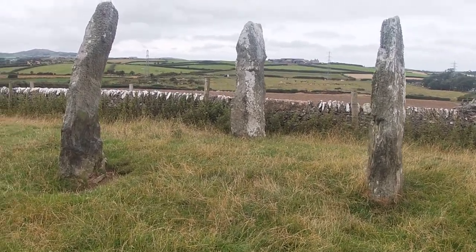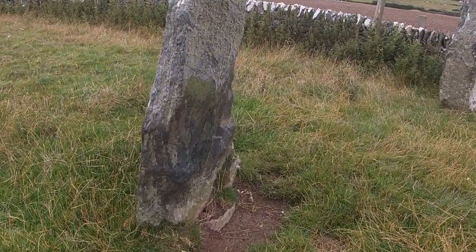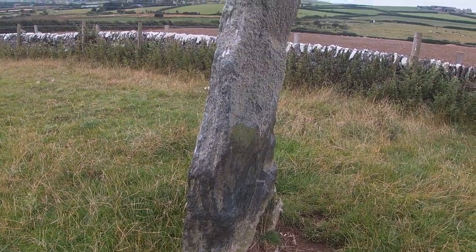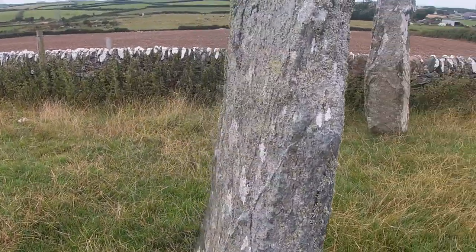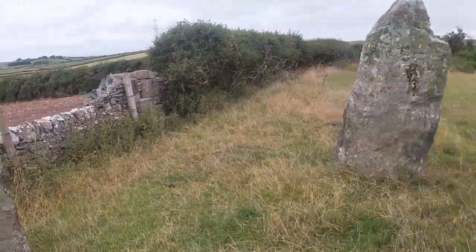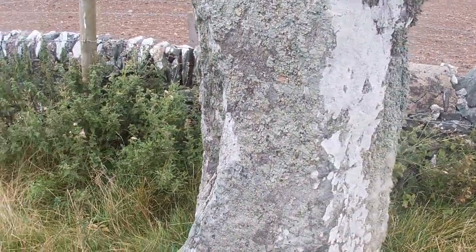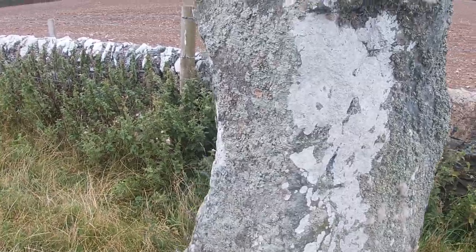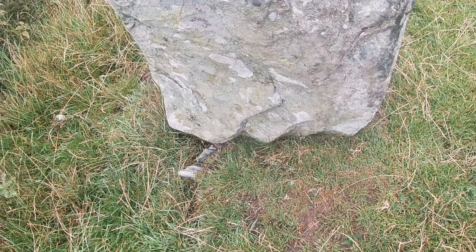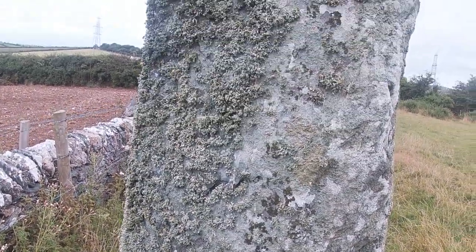And you can see at the base where packing stones have been put in to keep them upright, on these two. That's quite a flat, wing-shaped stone. This one's got a little bit more width to it. And there's some packing stones just at the bottom there. And naturally it's covered in lichen.